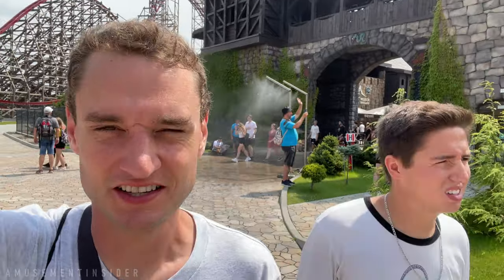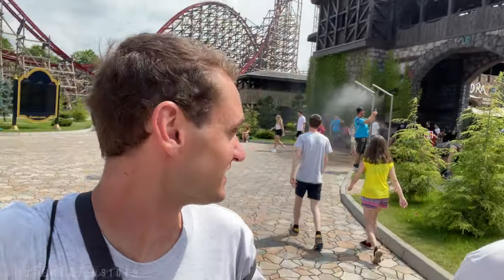Operations here are also amazing. They had 8 people checking restraints on Zadra, so the thing is dispatching extremely quickly. There's no stacking at all.